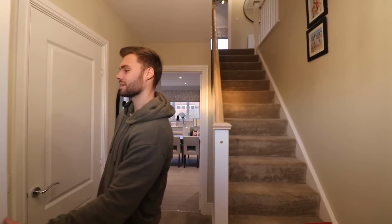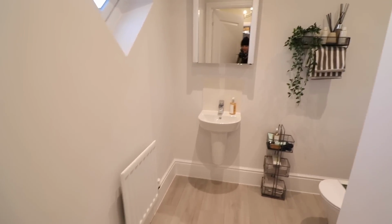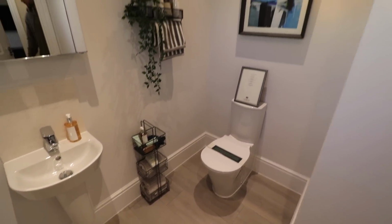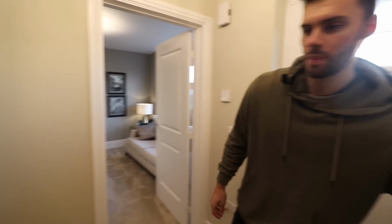This is going to be the downstairs WC from the entrance. Here we are. Okay, it goes round the corner. Oh, that's a really spacious downstairs toilet. I like the flooring. Yeah, we're off to a good start. That's a good size. So now back in the entrance.